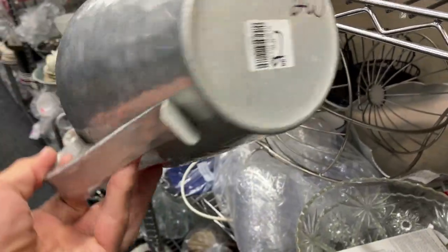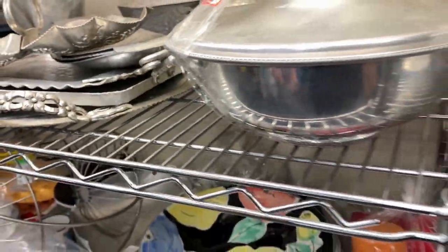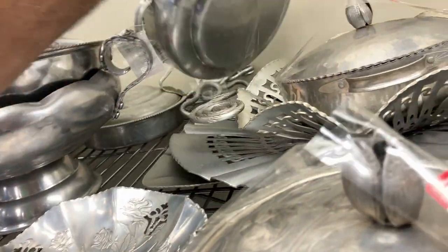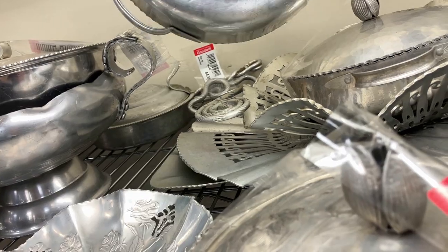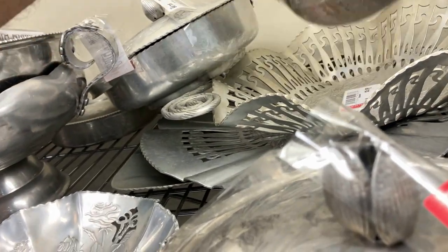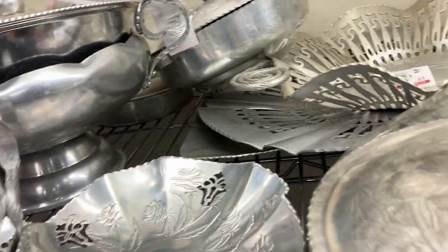They're not always marked on the bottom. Okay, this is baffling. I haven't given up yet. I know my camera is pretty quickly about that.